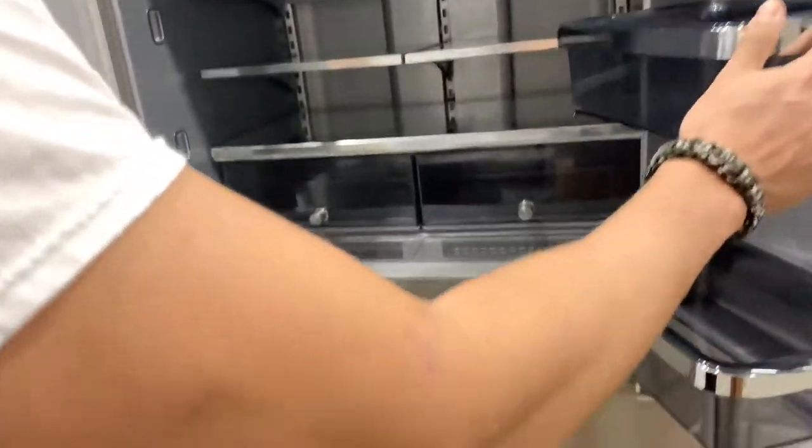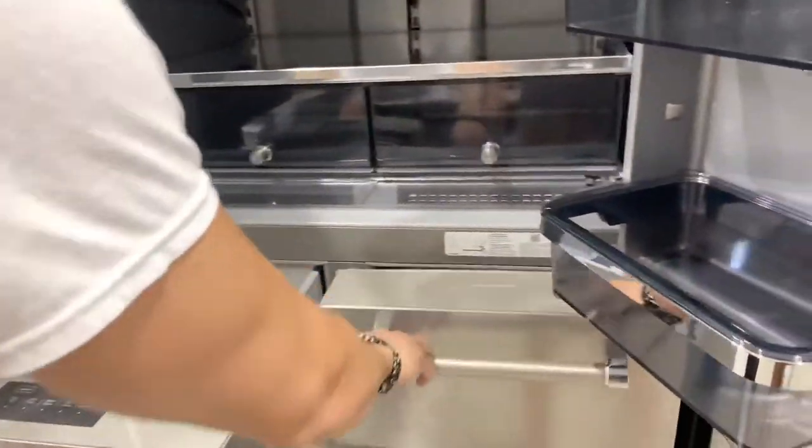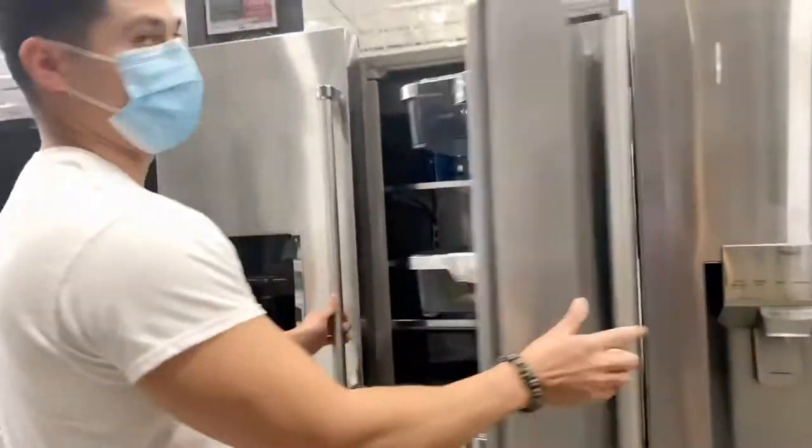See, this is the fridge we originally wanted. It's pretty cool. Not that bad. See, it's got different compartments right here. We just wanted it as a counter depth, we didn't want it to pop out. I want to see it in person, to be honest.